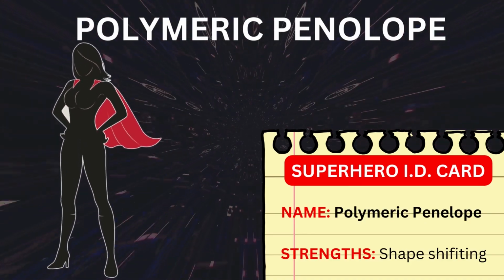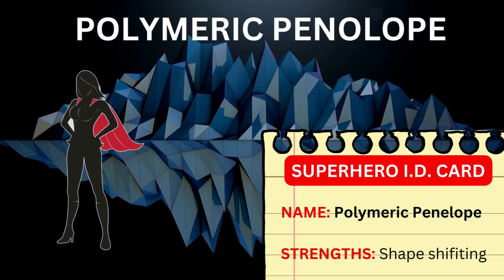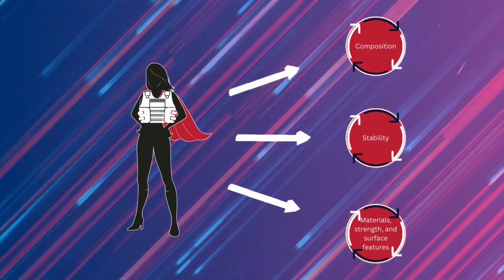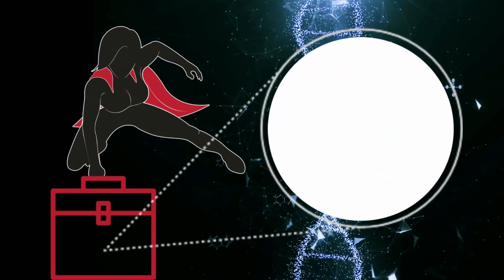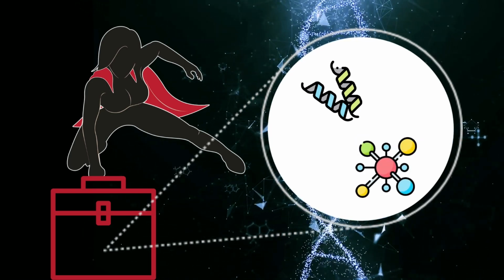Meet Polymeric Penelope, the superhero with incredible shape-shifting abilities. She can adapt to different situations and environments, even customizing her appearance. Before entering the body, she can tweak the properties of her armor, like changing the composition, stability, and the material's strength and surface features. This unique skill allows her to store various types of medicines, from large proteins to large molecules, which she can release when battling cancer cells.